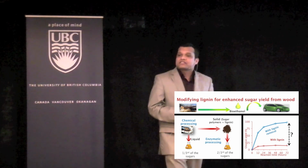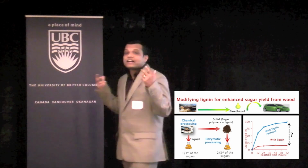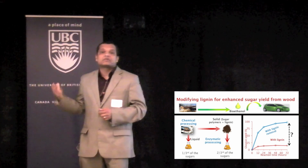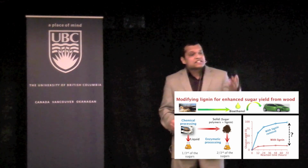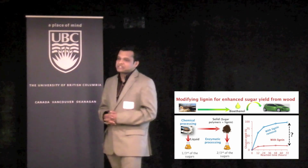This breakdown process consists of two stages. The first one is a chemical process, followed by an enzymatic process. The chemical process releases some of the simple sugars in water, leaving a solid which consists of the rest of the sugar polymers and lignin. The enzymatic process breaks down the rest of the sugar polymers into simple sugars.